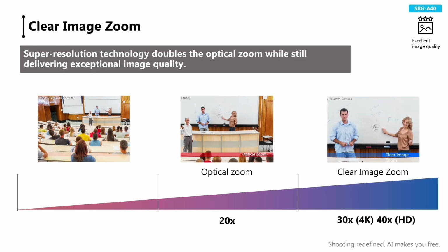Clear image zoom. I love talking about clear image zoom. People hear it and they go, well, that's digital zoom. Everybody has digital zoom. Well, we're not doing digital zoom, right? So we take that 8.6 megapixel image and scale it. We're not showing you every row and every column. We're also not cropping, but basically we're creating that 4K image or full HD image out of that through the scaler built in the camera.